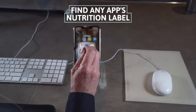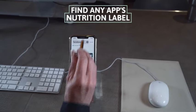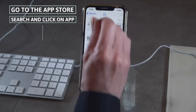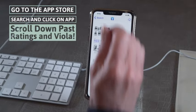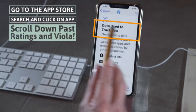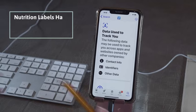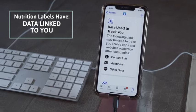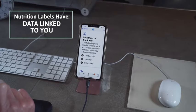Secondly, the Apple nutrition labels. I love these. Apple again requested that all the apps in the App Store have them, and I'm going to show you a couple. To see the nutrition label, you go to the App Store. I'm here searching Facebook. So then I click on Facebook as though I'm going to add it, and I scroll down past the ratings, and past the ratings we'll see data used to track you. So this is basically what's shared across other apps, and it's my contact info, my identifiers, and other data.